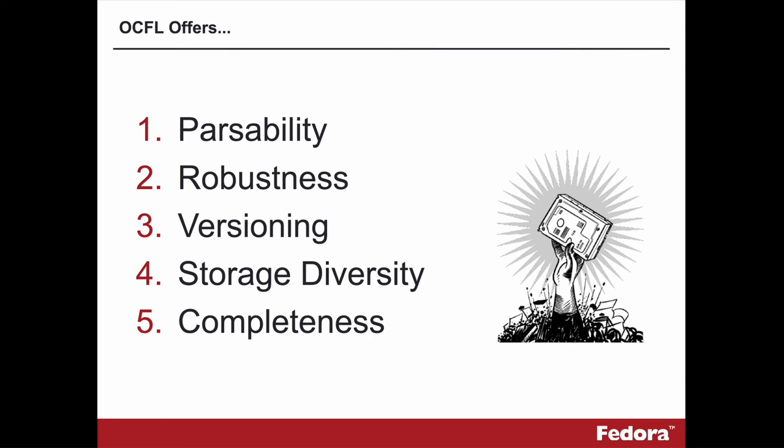So just going into the OCFL a little bit more here, this specification describes an application-independent approach to the storage of digital information. It's specifically designed to promote long-term object management best practices within digital repositories. If we look at the five most important things of OCFL, the first is parsability. OCFL is transparently parsable by both humans and machines to ensure that your data can be understood in the absence of the original software that created it.